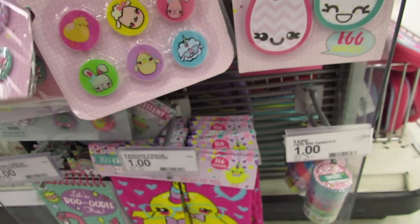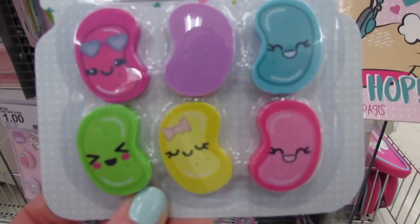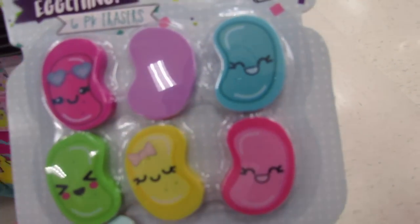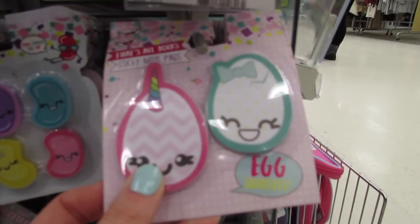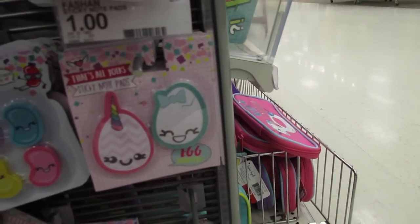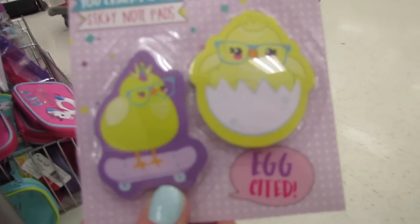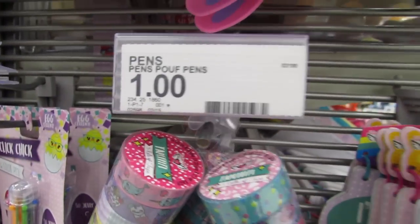Really cute. And then we have some little erasers here, and you get 6 erasers. This variety of jelly beans really matches the jelly bean themed stickers that I got at the other location. Then we also have some little sticky notepads. And again, these are all just $1. Aw, look at these. This matches the stickers in this book here, in the Hoppy Easter one, where we have the skateboarding chick. And then you guys, we have these cute little washi tapes here.